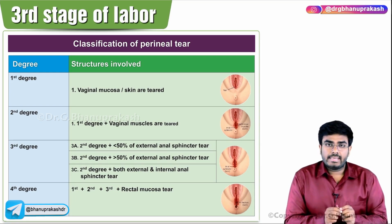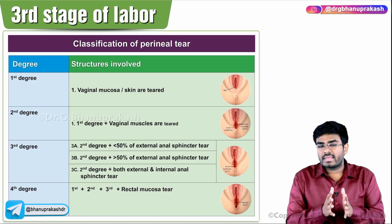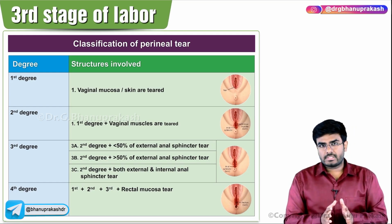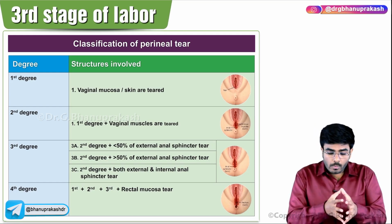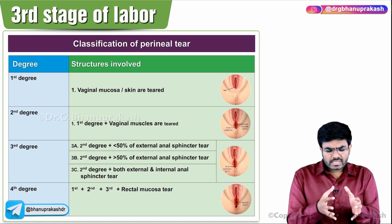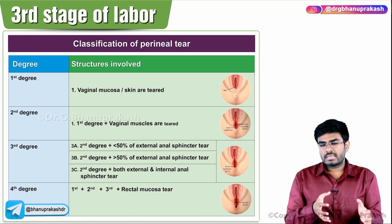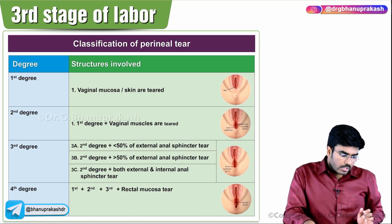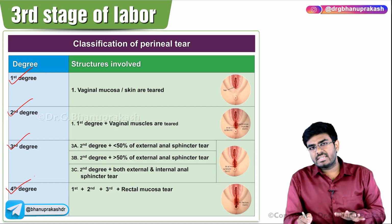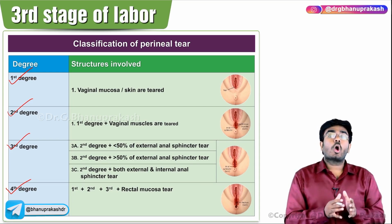Now these perineal tears are of so many degrees: first degree, second degree, third degree and fourth degree. I have told you why there is a perineal tear: because of a non-compliant or tough perineum, or for example a macrosomic baby, so much bigger baby, or the head of the baby is so big, or there is hydrocephalus. Whenever there is such a big head, there will be so much stretching of the perineal region that it can lead to perineal tears. So what are the degrees? First degree is a less severe or milder tear, fourth degree tears are more complicated tears.